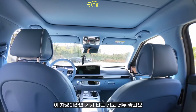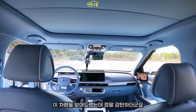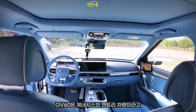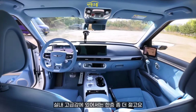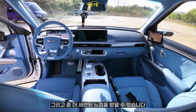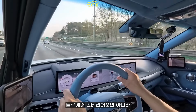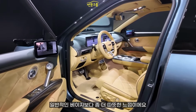I really enjoy driving this car myself, and when I showed it to friends who drive imported cars, they were truly impressed. The GV60 is Genesis's entry-level vehicle and the newest electric car in its lineup. The interior feels even younger and gives off a more sophisticated vibe. The satisfaction from the colors is incredible. Not only the blue tone interior, but also the beige interior feels warmer than the typical beige we're used to.